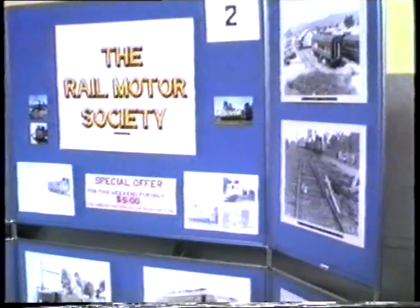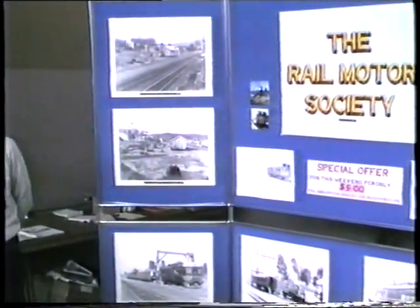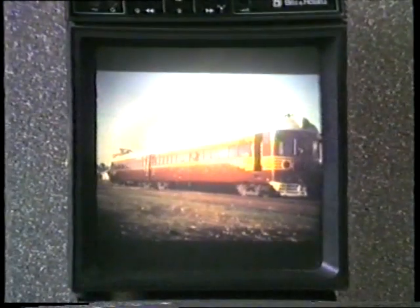As you can see from our display here, we have a photographic display of the Society's workings up to date since we were formed in 1984. We also have a tape slideshow of the proceedings of the Society and rail motors in service. And also you can see to my left here Brian Hicks, who is the Vice President of the Society.